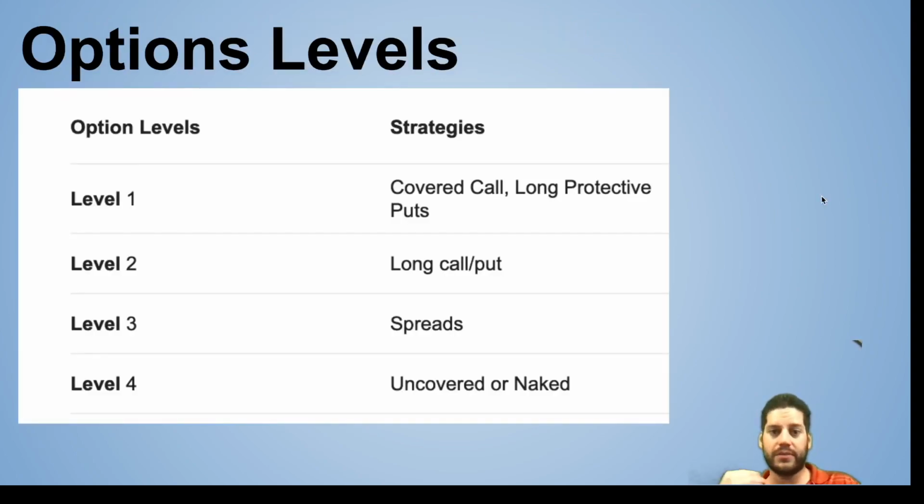When you do start opening an account for options and applying for it, most brokerages have option levels that you have to apply for. I don't think I've ever heard of anyone getting denied level 1 and level 2. And you can get level 3 and level 4 later when you get more experience with that broker. So level 1 is typically what you need in order to sell options.